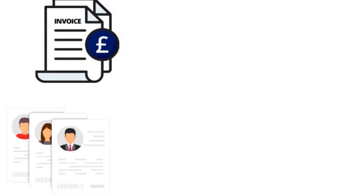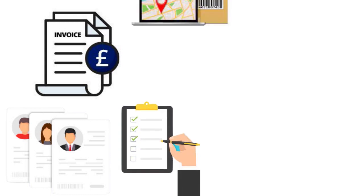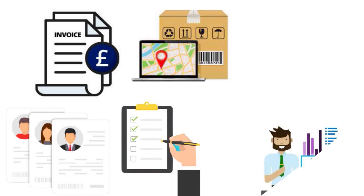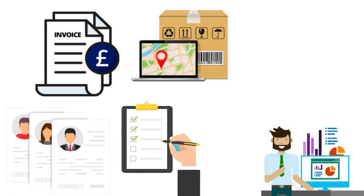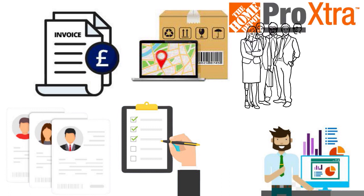You have buyer ID cards. You can authorize users to make purchases with spending limits and get detailed purchase info. You can pay by invoice. You can see itemized statements. You have easy purchase tracking, online account management, and 1 year to make returns. This is really good. And you also have Pro Extra membership and 60 days to pay.